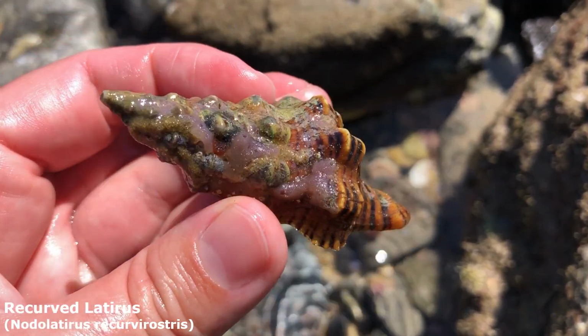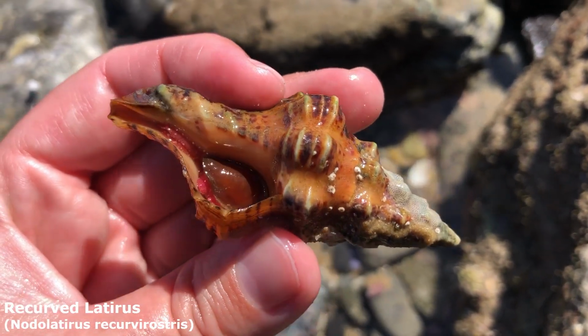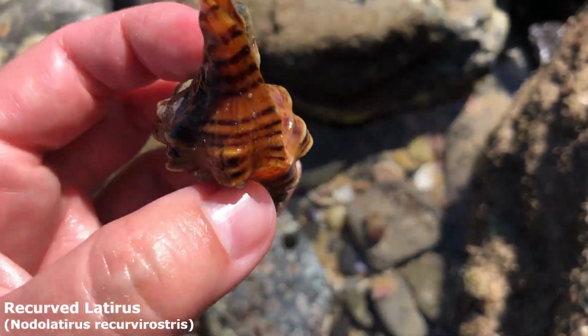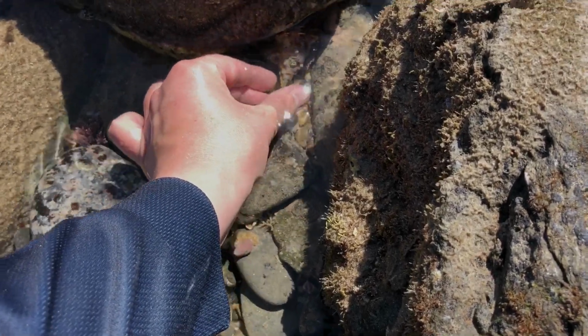I have found one of these before, also alive. I haven't found an empty one, so I will leave this guy behind. If I recall correctly, it was something like a Lateris, or something to that effect. It's a type of spindle shell. Anyway, that is very, very cool. I am going to put him back and hopefully no one else will spot him today.